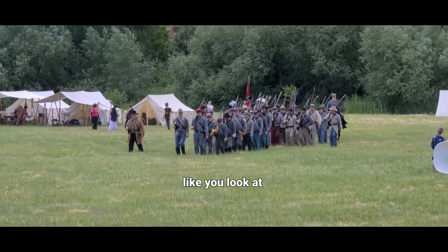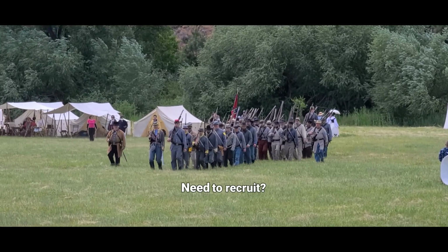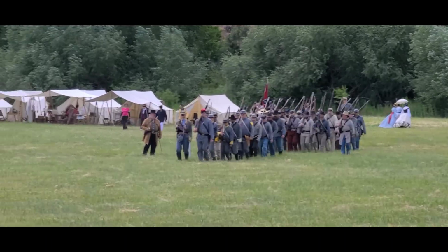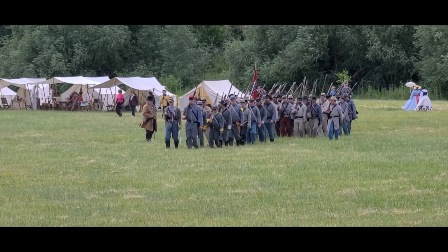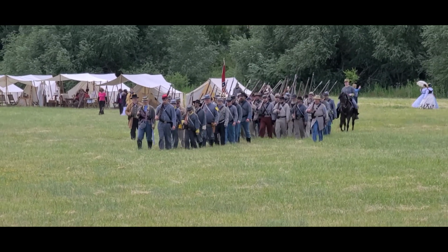Definitely looks like it. Because you look at the southern, then you look at the north. That's what I'm thinking. You need to recruit. They need to recruit.